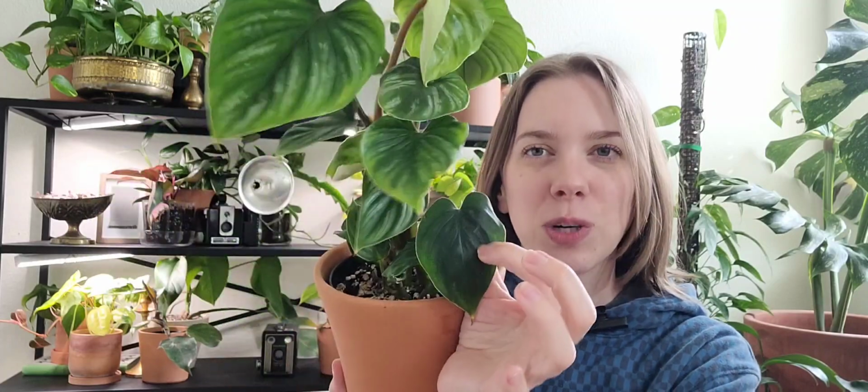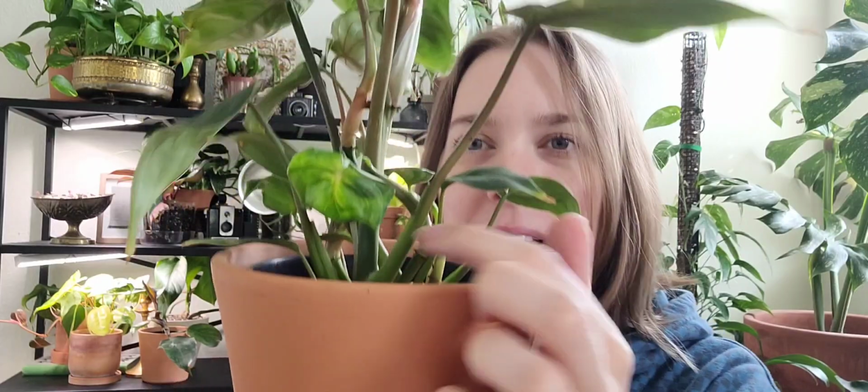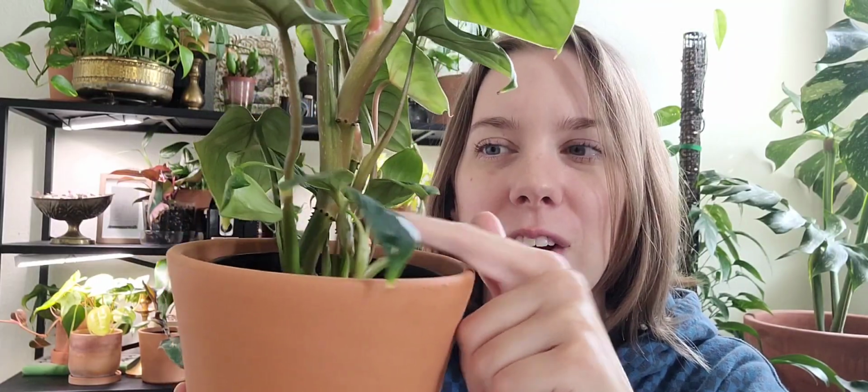So much that I didn't believe this was a Plowmanii because the leaves were just very juvenile. If you have seen one of these in their full mature state, they are large, silvery, pillowy leaves. And so I just couldn't see it. But now that it has grown, it has taken off a lot. It is constantly growing. Like there is new growth here.